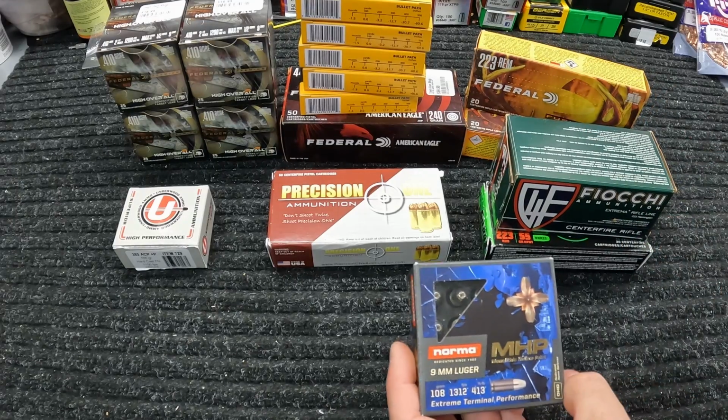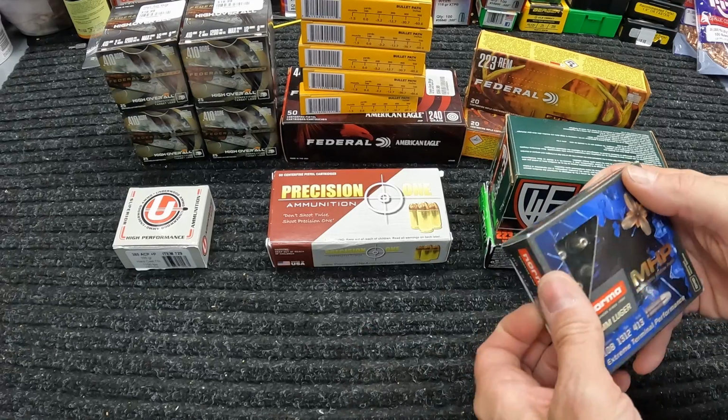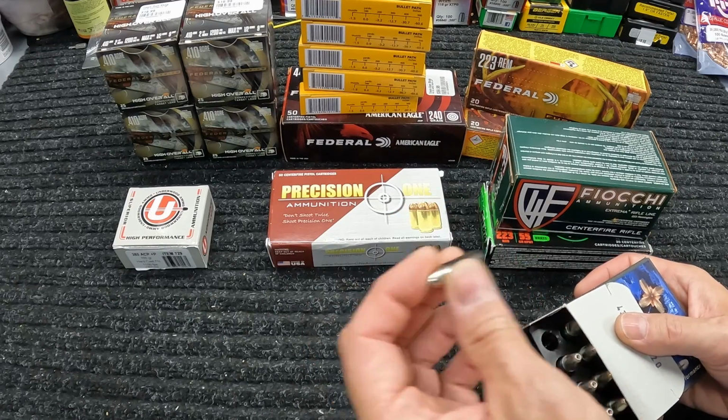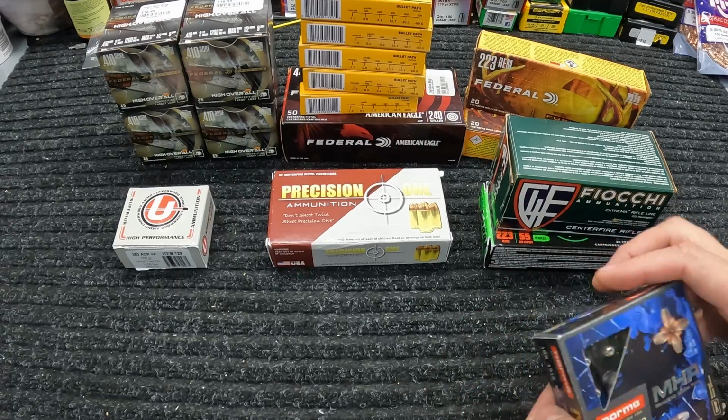Next, he sent a box of these Norma MHPs. They're monolithic hollow point stuff in 9mm 108 grain. Now, I have tested these before. Not the most consistent stuff, just in the gel testing that I've done. Maybe I'll do some barrier testing or something and use some of these in it too to see how they do there. So 1 more box of these.